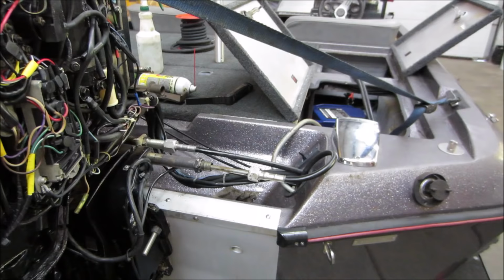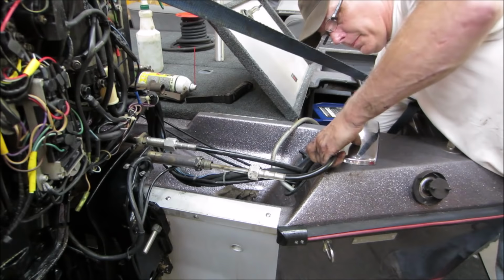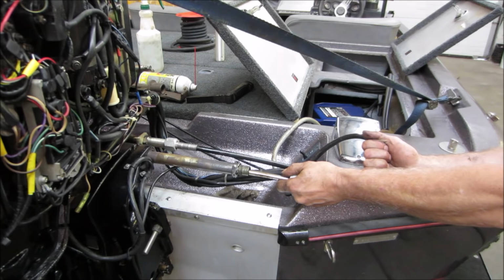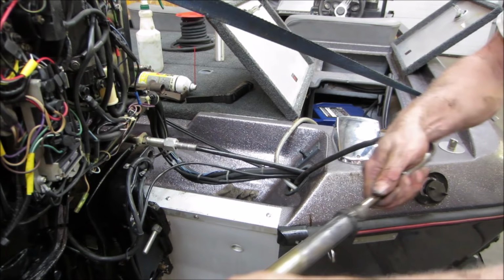I think we cut a bunch of tie wraps going down the gunnel and get the cable to kind of move in this direction. Give us some work room. See if that's enough for us to get it out of there. I'm afraid that whole motor's gonna come crashing down though. There we go. So close, but yet so far. There. Now you know what I'm doing with it.